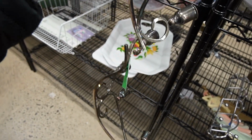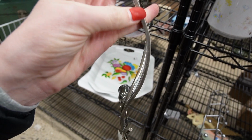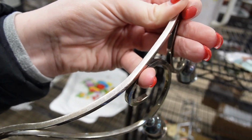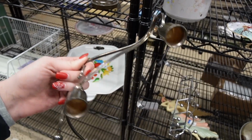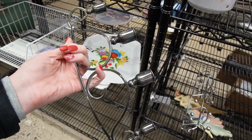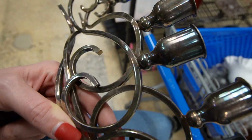These candle holders are silver plate, but they are marked Fisher, K314. I may try to look that up. They might be worth something. I've never heard of Fisher before. So, hey, let's look them up. I think I'm just going to grab these.